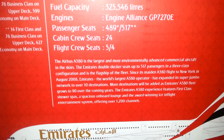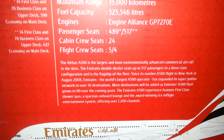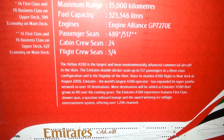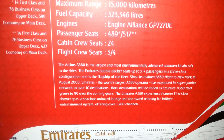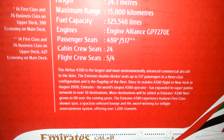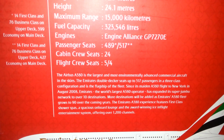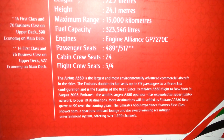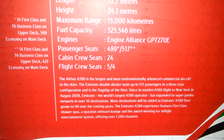And I hear they got like 90 of these on order. They put on order like 90 of these. They don't got like 60 flying right now as we speak. 58 to 60. Don't get me wrong, those 58 to 60. They the largest airline that had this aircraft. They plan on ordering a total of 90 of them. Wow. But see, you get an idea now.